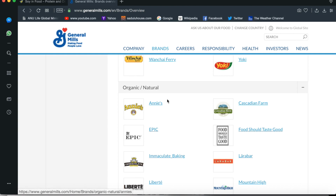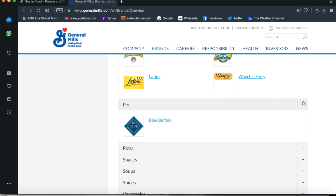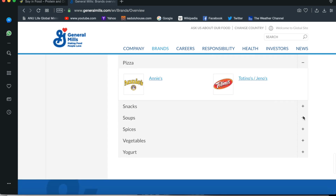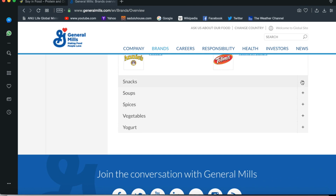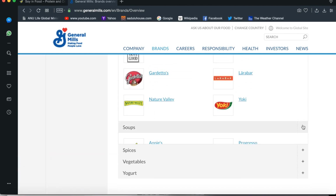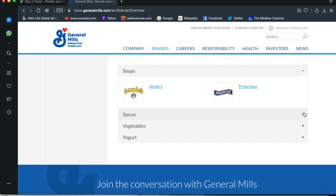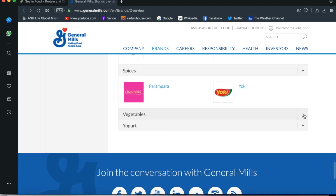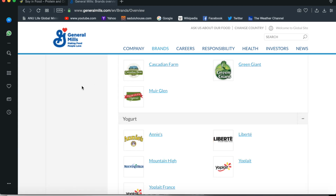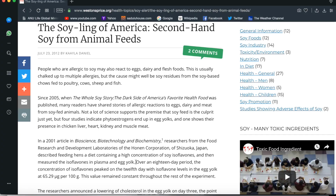I don't use it anymore, not necessarily because of any type of distrust issue, but because I just grew tired of the product, very limited. But this, again, is just an overall view of the scope of what can be involved in GMO products. And this is just from one corporate brand, basically. Okay. But again, at least they're transparent about it.